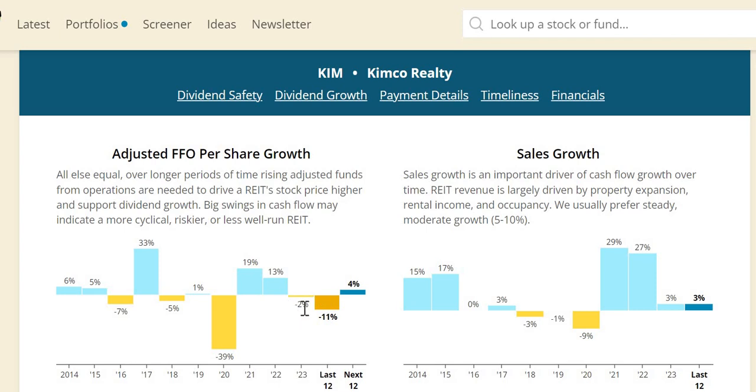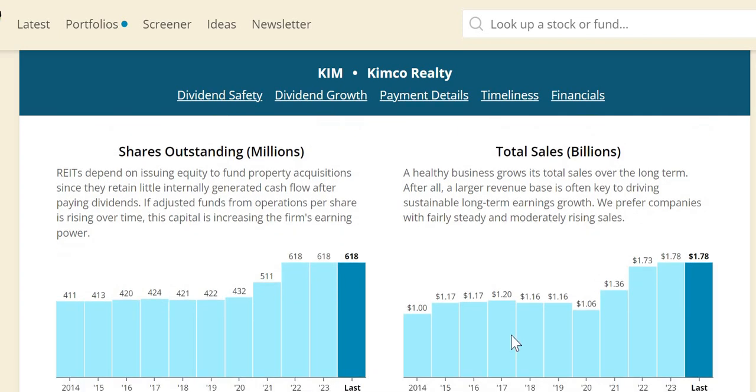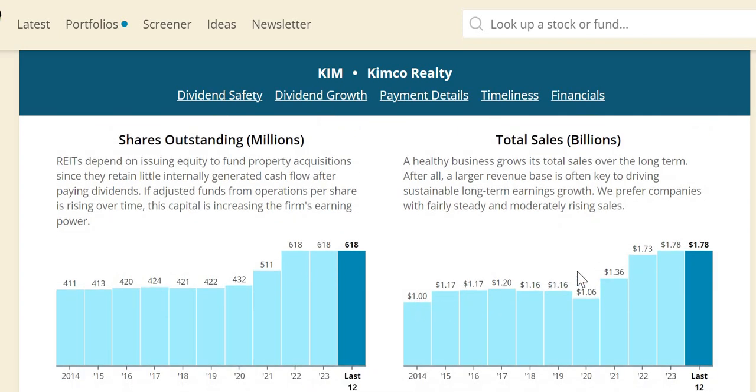In 2023, they did have a drop of 2% to that adjusted FFO per share growth, although the next year is expected to increase. And we can, in fact, see when looking at their sales growth, some strong double-digit growth in 21 to 22, although this did come down in 2023. And when we look at it over the longer term, they have increased their top line by 80%, coming to $1.8 billion in the more recent year.